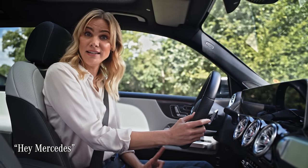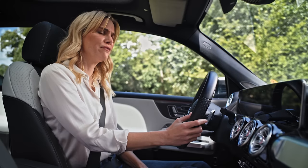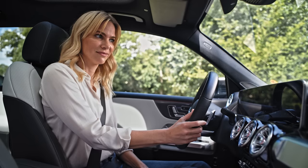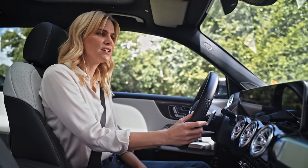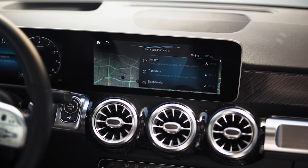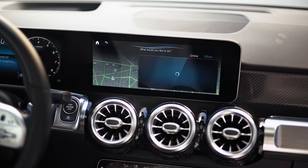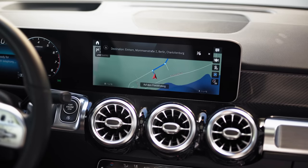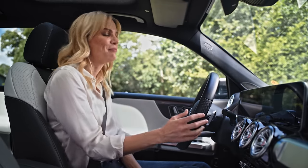All you have to say is, "Hey Mercedes, what can I do for you? What's your favorite movie?" "Fast and Furious, but I'm always so excited about it." "Oh, I like that one too." "I'm hungry. Where's the next vegetarian restaurant?" "Select an entry, please." Clever. Number one. Start navigation. "Route guidance is starting." "You're very smart." "Thank you. That's so sweet." "My pleasure."